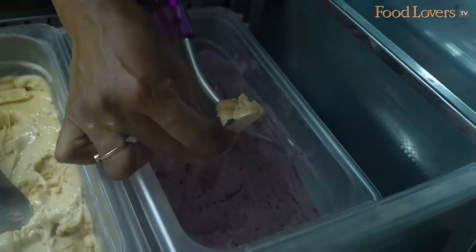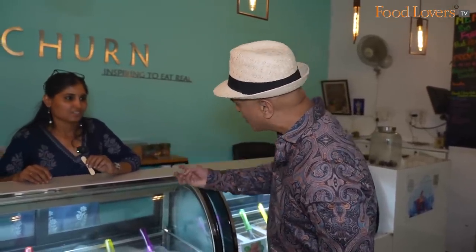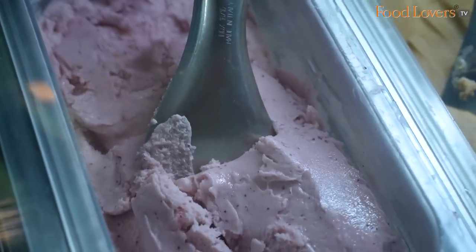Blackberry, that I found a little sweeter. Fruit is solpa sweeter. And that also comes in a frozen form. Yeah, frozen. And the strawberry too was rather gentle. What I really liked about your fruit flavors is the moment you place it in your mouth, because it's creamy, because it's not too cold, it immediately opens up to your taste buds and also very quickly disappears too. Yeah. Right? Making you want to reach for the next spoon, I suppose.